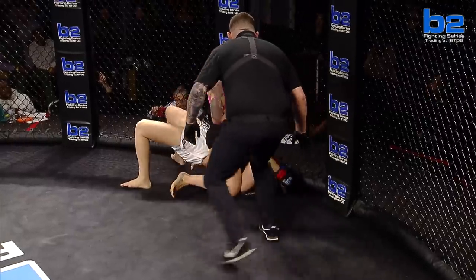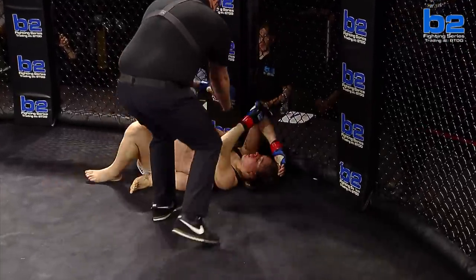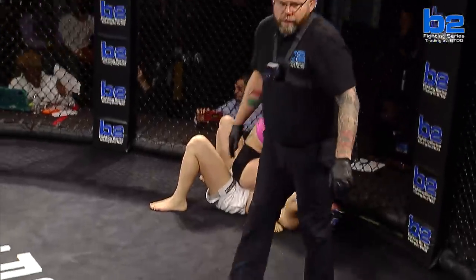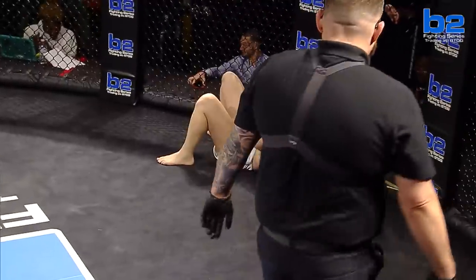Rob Mooney's looking in close. It looks like he's going to stop the round, though. This is going to go to a decision. And that does it. Man, what a hell of a fight. We're going to be waiting on this scorecard for a while, guys. Yeah, we will. What a fight.